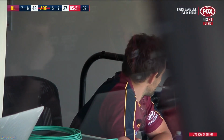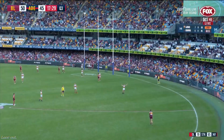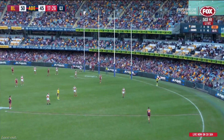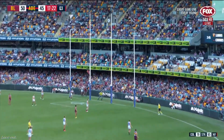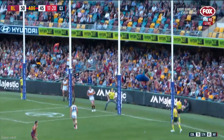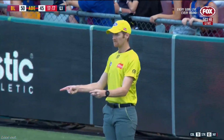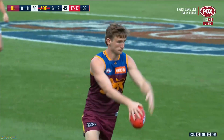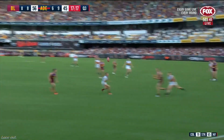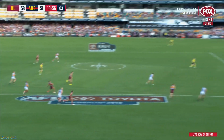Luke Hodge enjoying it. He can send it back inside 50, and it was excellent work. He has had some worries with his set shot kicking of late. Plenty of personal pressure on this one. He hits it near post. It straightens up nicely. That'll do his confidence a world of good. Up at the ball carrier, and then just a nice little weighted 35-metre pass. Rainer emerges.